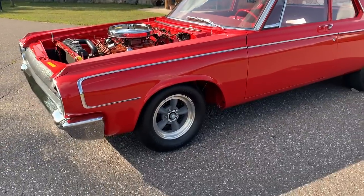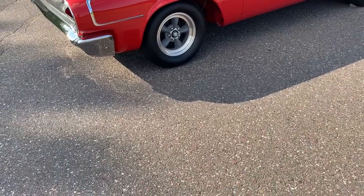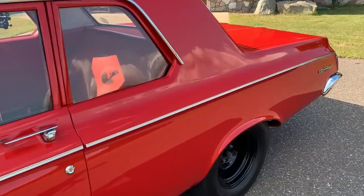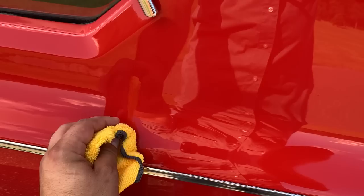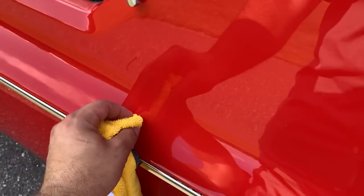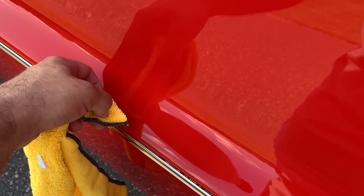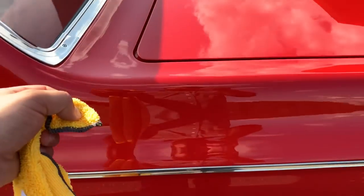So we're going to take a quick look around with the magnet behind a rag to show you the aluminum panels on the car. So let's start off with some steel. We've got our magnets well protected by this rag. You can see the magnets are drawn to the steel of the quarter panel and the trunk.